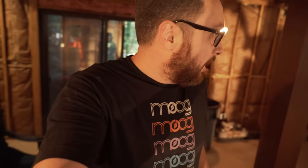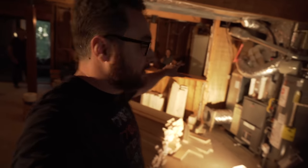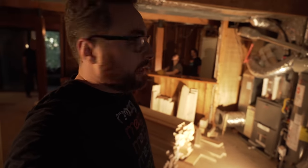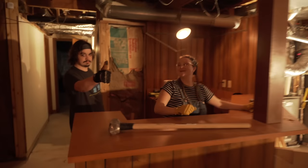All right, so this entire time I've been talking about, oh, we're gonna keep the bar, we're gonna keep the bar, and I lost that fight. We're not gonna keep the bar. We just realized that it's taking up too much of the room here. And once we move the water heater and the HVAC, having all of that space open is just the right move. So I got Susie Jones and her boyfriend Hunter down here, and I'm gonna let them take this bar out. So have at it.